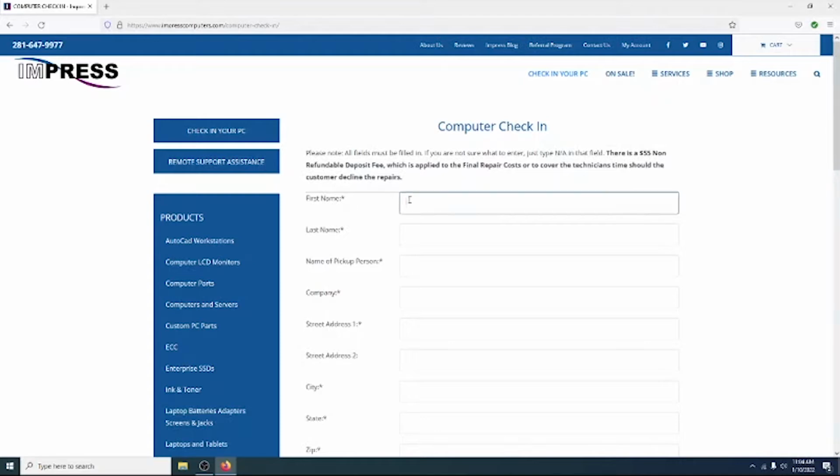Basically, you go through the basic information. If you've been with us before, we will still need you guys to fill this out. This is just keeping record of you guys dropping off the machine, and also lots of notes on how the technician can go over what the problem is with the computer. So basically, you go over and we can start filling it out.